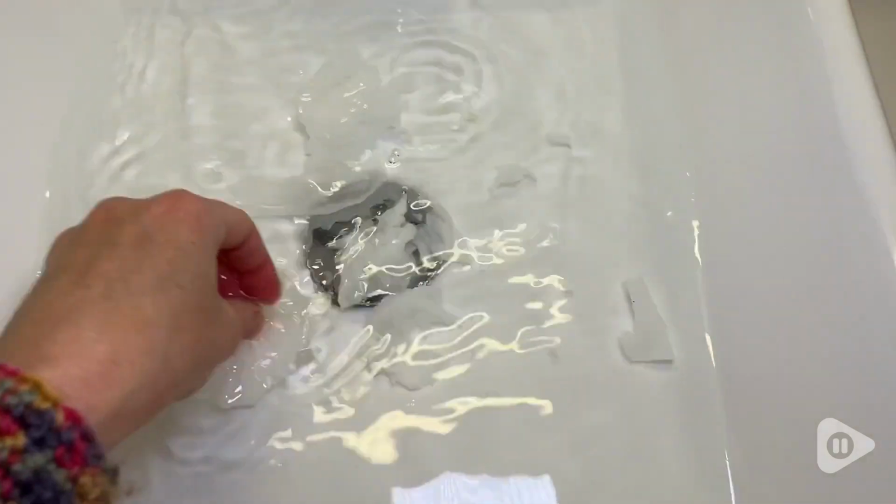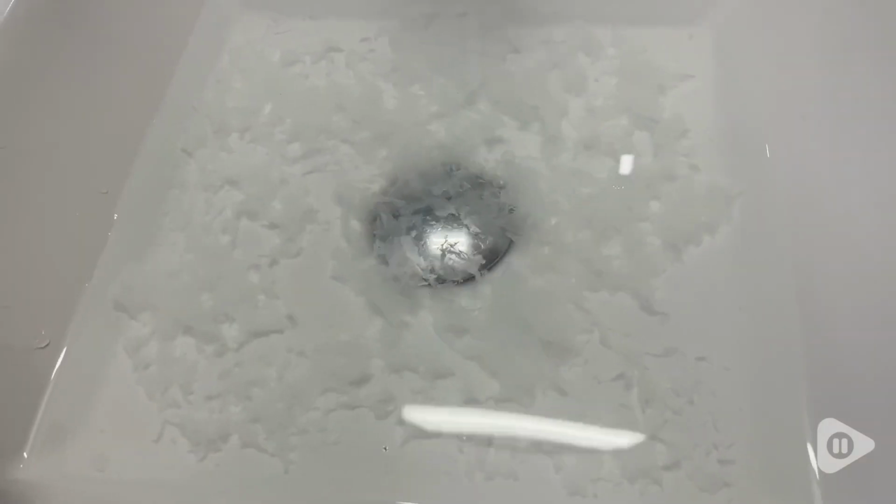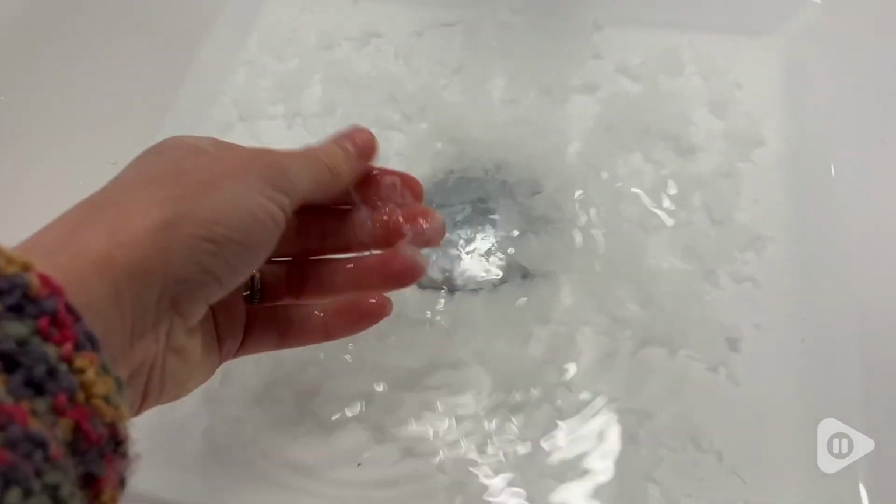You can see that when I put this in water, look how quickly it dissolves. And I was really impressed even an hour and a half later how much more it's dissolved since then.